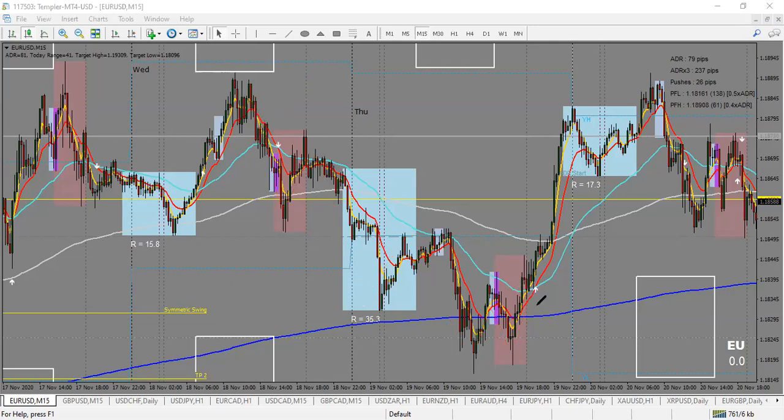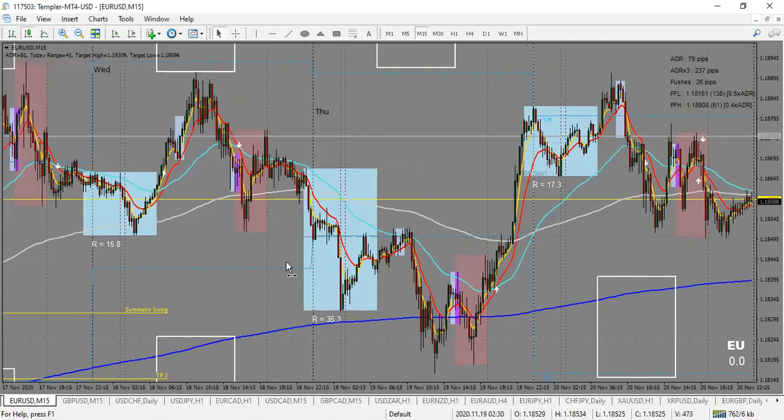So this here was a buy pattern on Thursday. A very good, a very fat W around the blueberry on the 15 minutes, and here's how the dealer ended the week. So that is Euro USD.